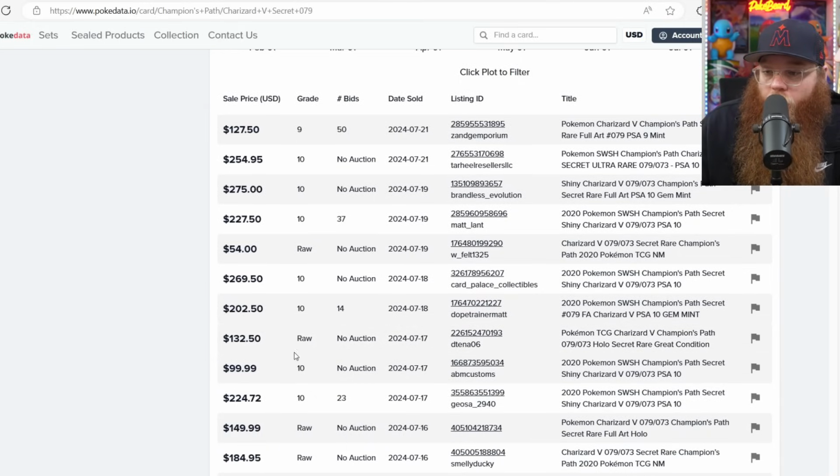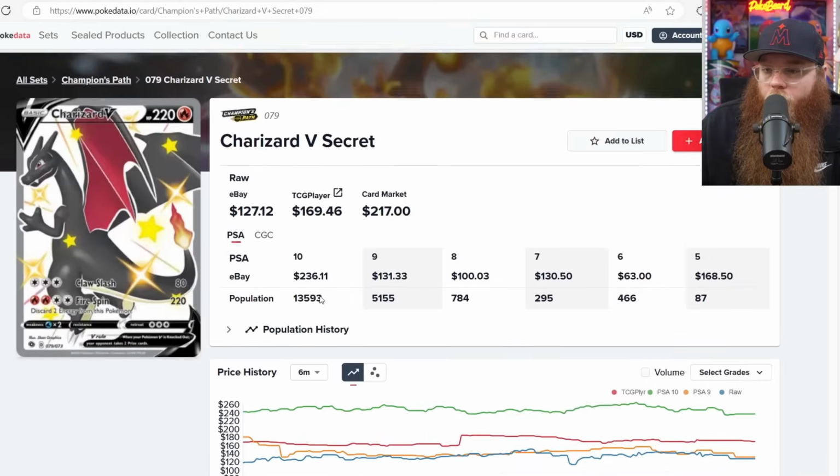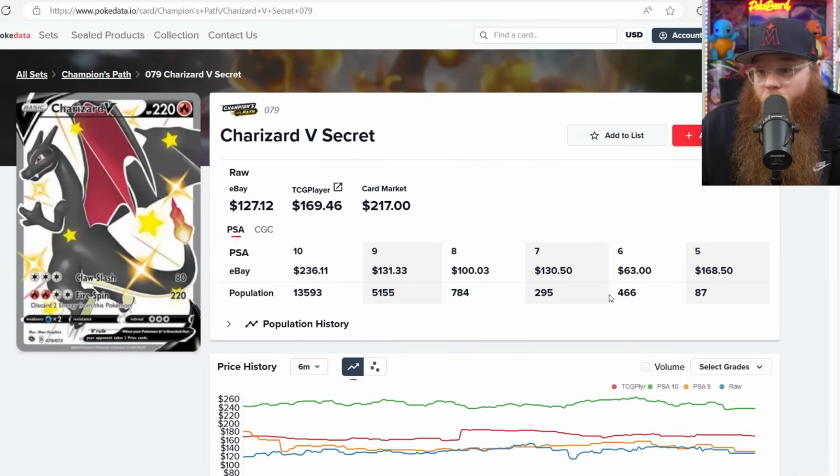And then we got a Raw here at $132. We got a 9 at $127. So I'm keeping an eye on this card. I think this is one of the best non-alt arts that we got for Sword and Shield. I absolutely hate Champion's Path. This card should have been in Shiny Fates, and it would have made Shiny Fates so much better. But yeah, super cool card though.